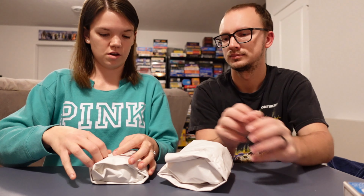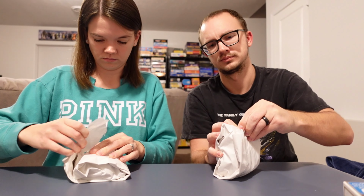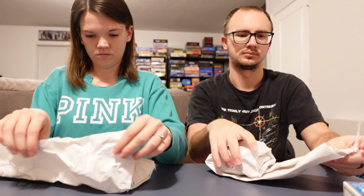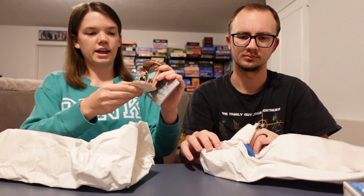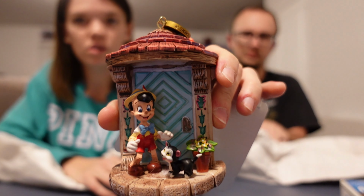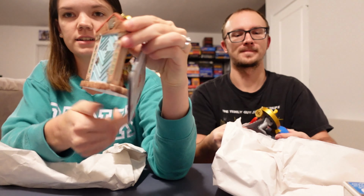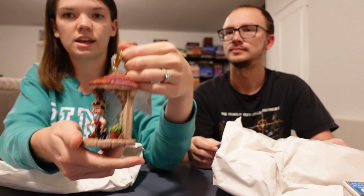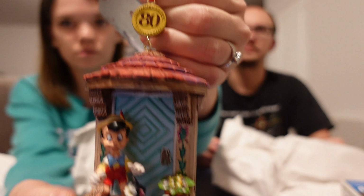So let's take a look. You can open one, and I'll open one. Alright, so just like the puzzle that I had earlier, this is Pinocchio in a little movie scene with Figaro, the cat. It actually has a pretty nice back to it too. It's not just plain. And then of course we've got the 80th anniversary tag on the hanger. So pretty neat.